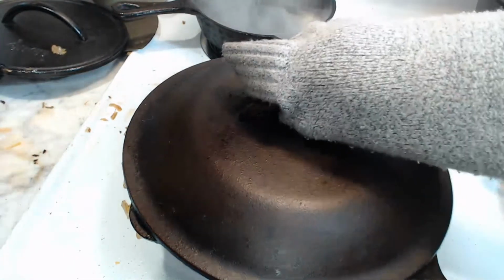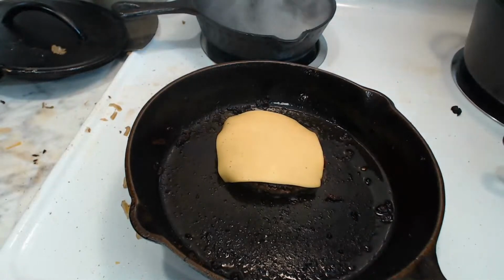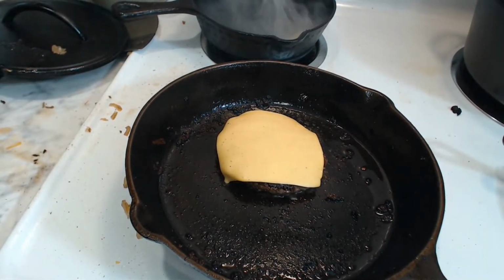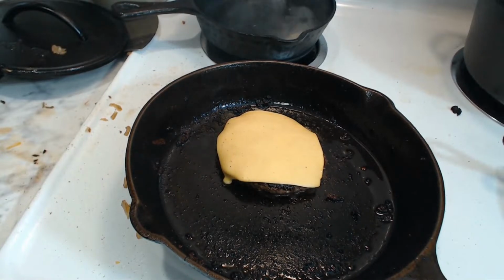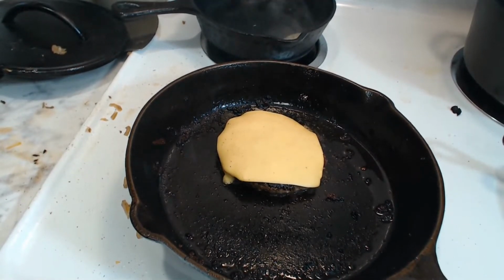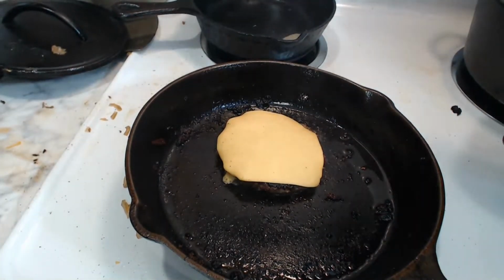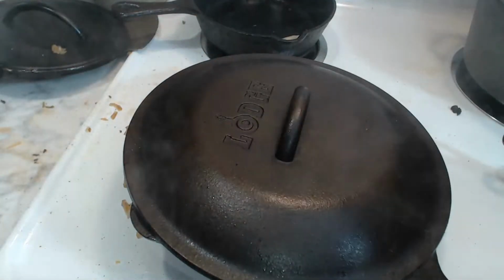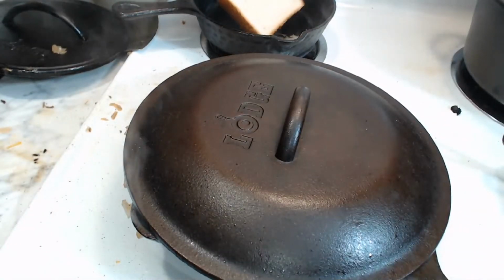You guys want to know a neat trick? You want to see a really neat trick? What's a really neat trick? Ready? Just a tiny dash of water. That trick, yes. Steaming it. It definitely helps to melt the cheese. I've done that myself.